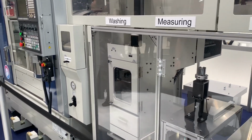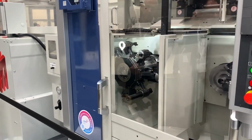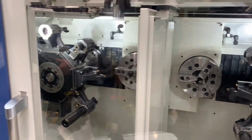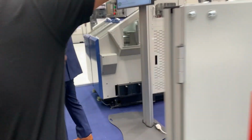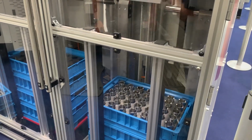I mean, it's unbelievable. If we go right to the end, so we've got another 2 spindles here, each spindle doing a part complete, but then we go round to the back and we can see the gantry where it's filling up the parts here and stacking the boxes at the bottom. It's a money printing machine.